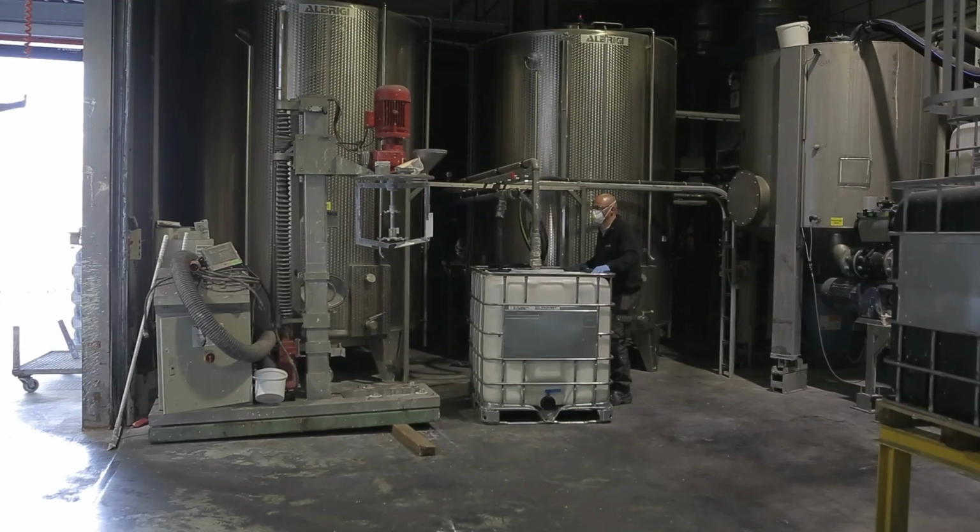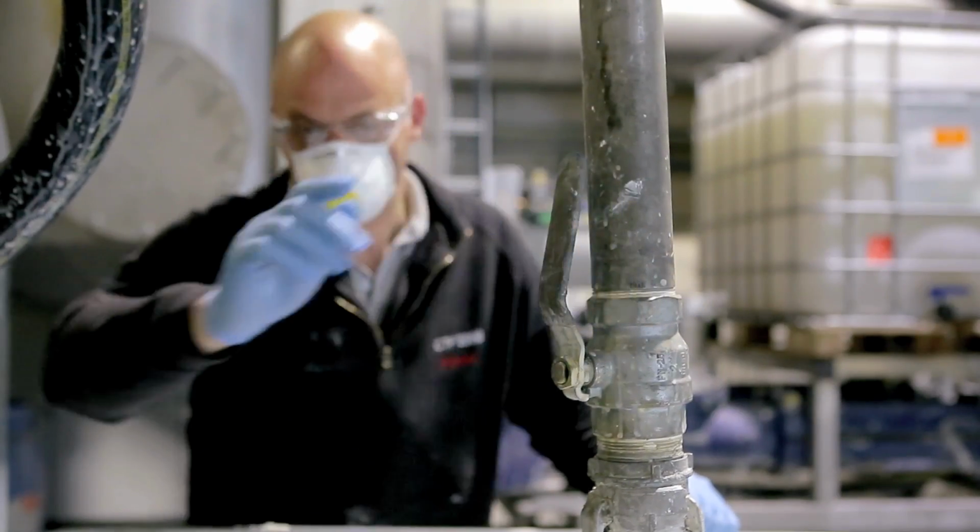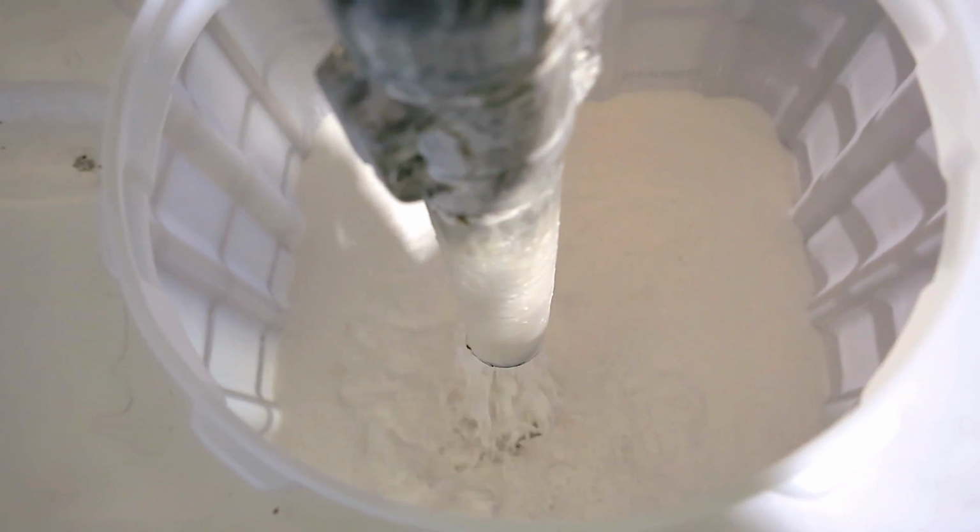We make out of 10 tons of powder, approximately 17 tons of liquid slurry. The liquid slurry is used in the final formulation.